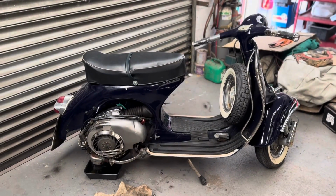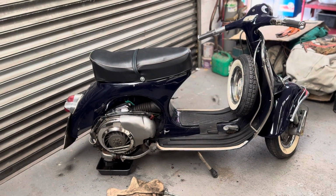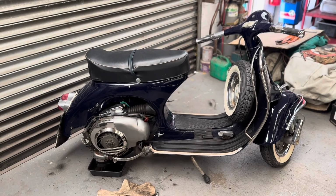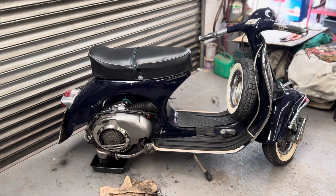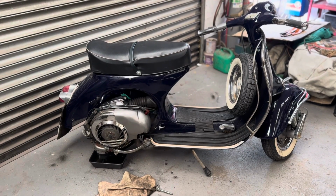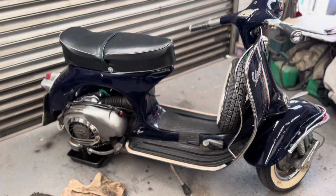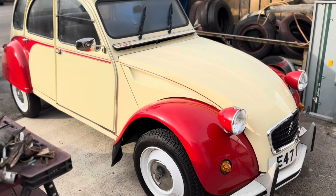We've got something like a 1960 Vespa VBA. That's just in for preparing really for use.